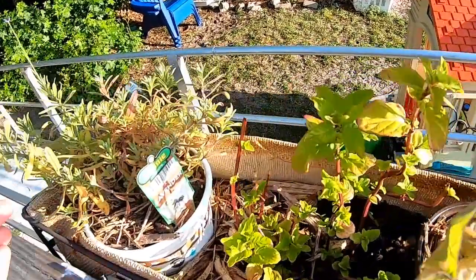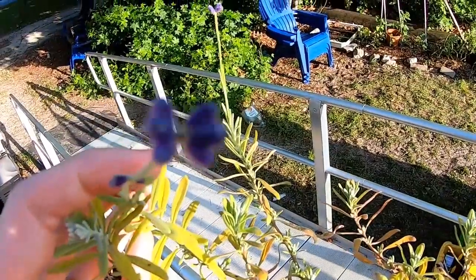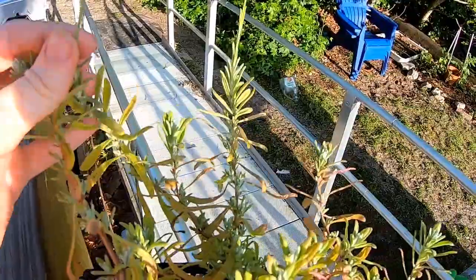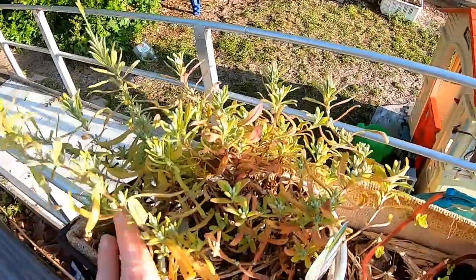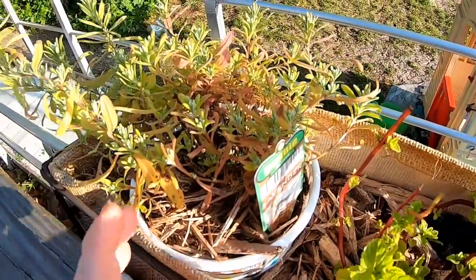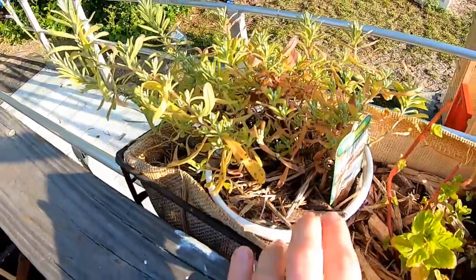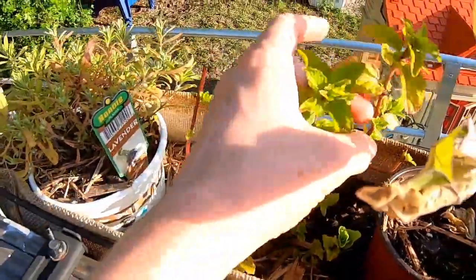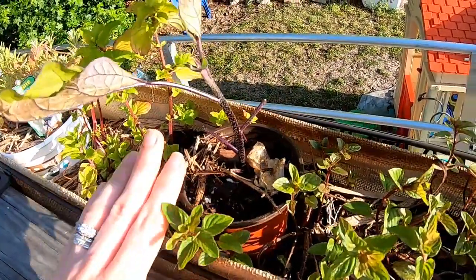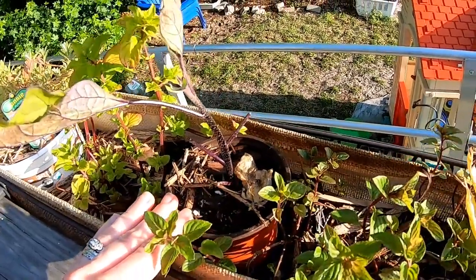Okay, next deck box, I've got my lavender. And my lavender is flowering. These beautiful little purple flowers. Love it. Lavender. And my lavender is still in the original pot because lavender actually likes it tight on the roots. And this is a good way to keep the roots tight. I've got my spearmint here. I've got eggplant here. I don't actually need this one, so again, I will just get rid of it like I will the other tomatoes.